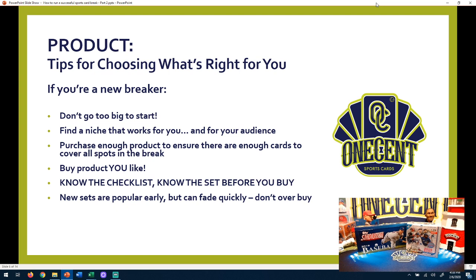So let's say you bought a case of a set, and I won't mention any names, and it ends up being one that was hot for a week, and you're trying to sell it a month later. You will quickly find that interest in new products fades pretty quickly because there are other products coming right behind it. So if you are a smaller breaker just starting out, it's probably much smarter to buy a box or 2, maybe 3, and then continue on from there, so you're not burned by a product that fades quickly because the next new thing has come out.